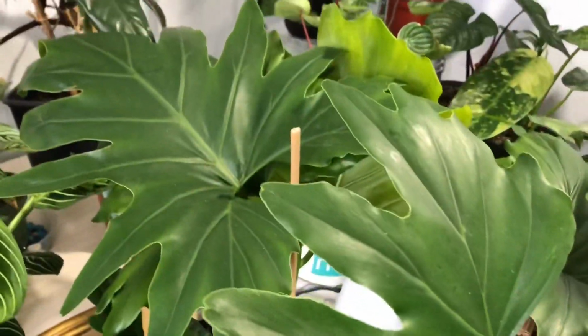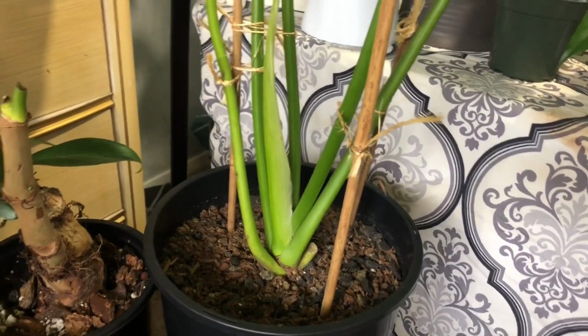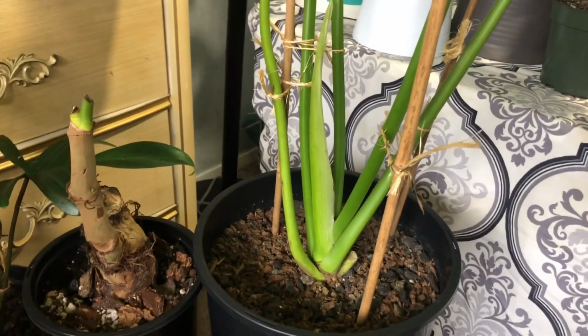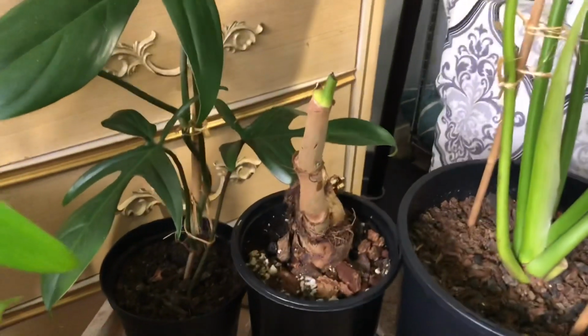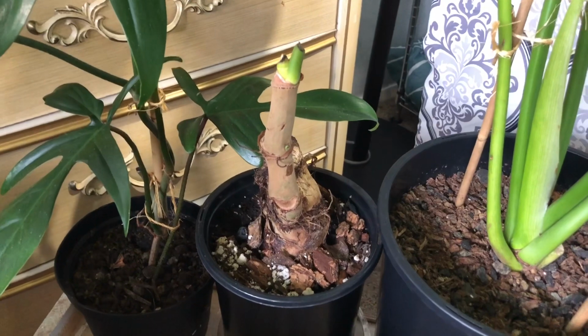And he's big too. He's one of my big boys. And I have him pinned up on some bamboo because he is ginormous and he takes up a lot of elbow space. That, please don't ask me about.